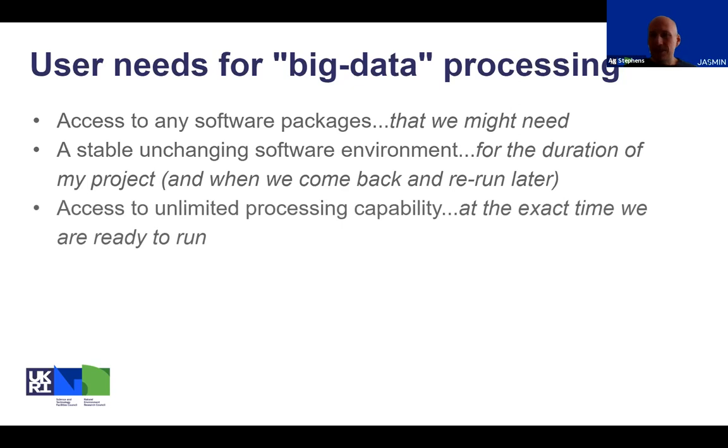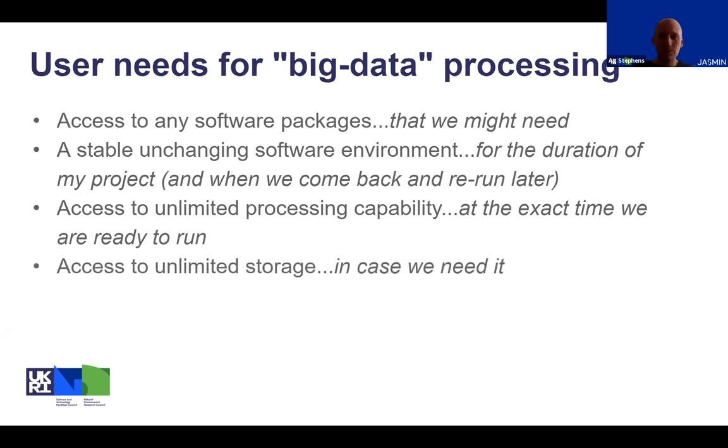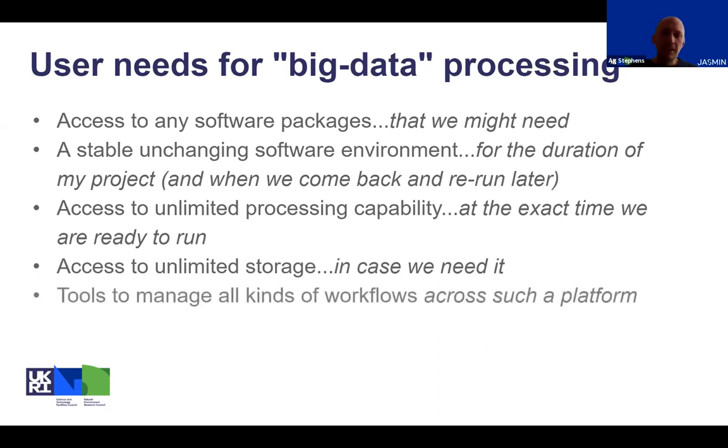You'd like access to unlimited processing capability, and you need that at the exact time when you're ready to run. Because as we know, with lots of projects, actually getting the code into a state when it's ready to run can often take half the project or most of the project. So you need access at a certain point that's relevant to you. You need access to unlimited storage potentially, just in case you need it. Again, at the start of a project, it is very hard to exactly calculate how much storage you'll need. You might need 3 times the amount of your final data because you've got temporary files and your processing requires duplication along the way. And then it would be really nice to have access to tools that allow you to manage those workflows across a platform such as JASMIN.